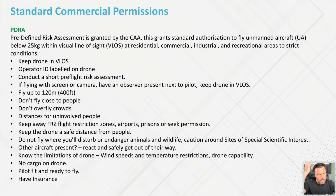So know the limitations of the drones. I've already touched on this before: wind speeds, temperature restrictions, so very hot, very cold weather, etc. It can affect the battery capability on the drones. Being aware of this beforehand means you can mitigate that and plan it out. So taking more batteries with you, having some sort of charging capability whilst out on site, especially when you're doing larger mapping missions.